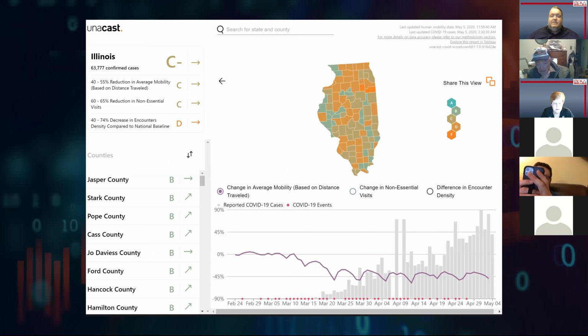As we see with our social distancing, Illinois actually improved. Not very much. We're still a C-, so we're still below average. And as you can see here, you can see which counties are doing better than others. You can see some of the top counties. None of the counties reached above a B, at least in the last week. So it is still important to show that social distancing is working.